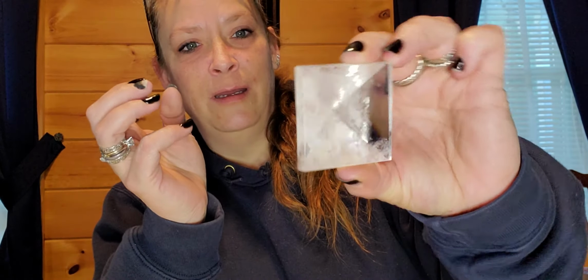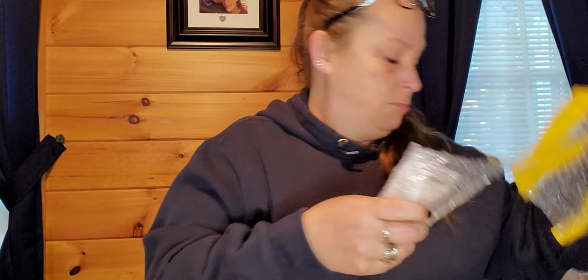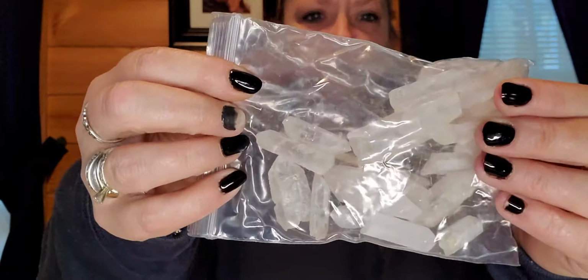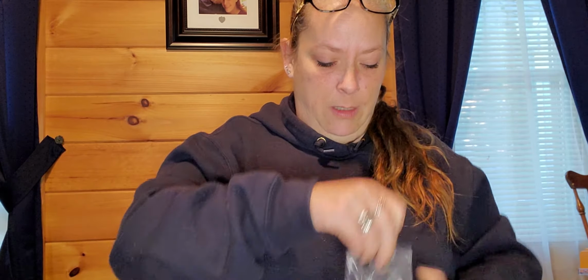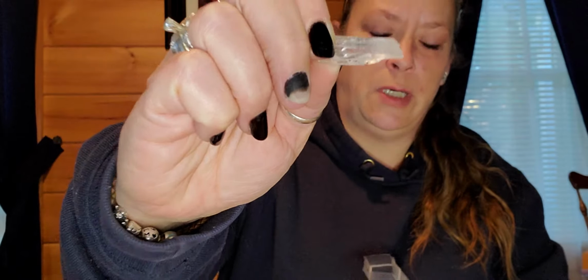Isn't that just gorgeous? Oh, happy girl, happy girl. I'll have to open the other box too and figure it out. These are a bunch of clear crystals, pieces, shards is what they call them. Oh, and they got them in a bag. Very nice. And it's just some clear crystal points and little pieces for doing like your magical works, if that's what you choose. Isn't that just cool? Absolutely cool.